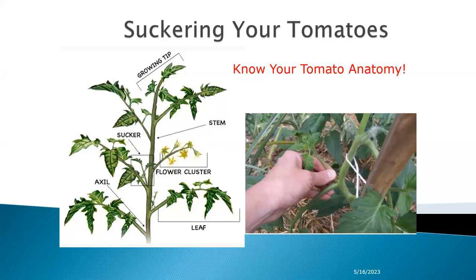Is this a sucker at the top of the plant? No. I've seen, let's just say, home gardeners make the mistake of thinking that was a sucker and snapping it off. Well, that's the end of the plant. You don't want to do that.